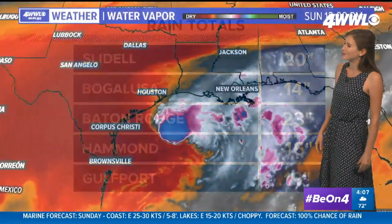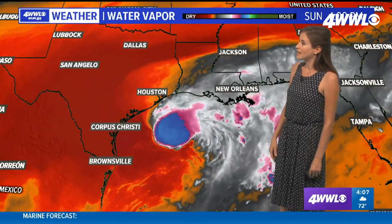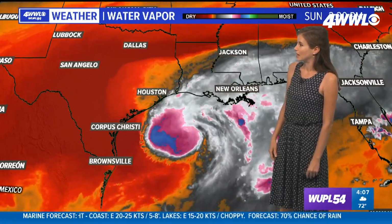Low 70s, by the way, are the average high temperatures for us in the middle of November. So we are actually seeing temperatures that are average, the 30-year average anyway, for the highs toward the end of fall and almost to the beginning of winter.